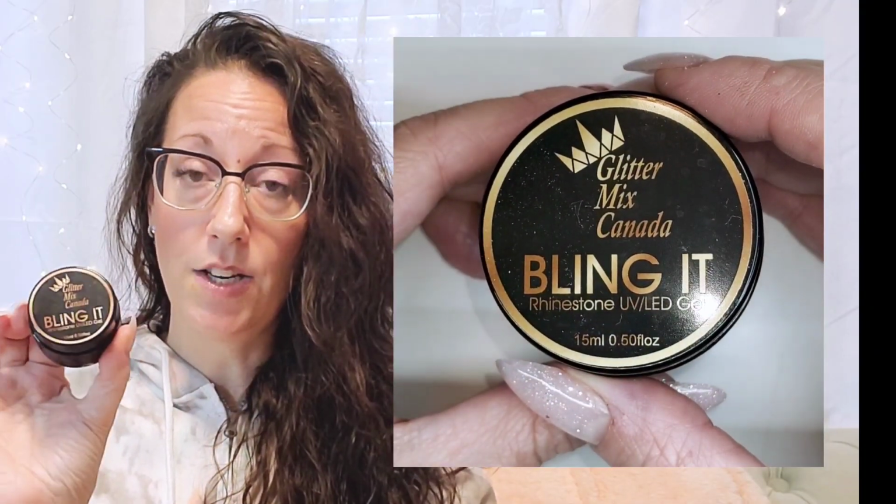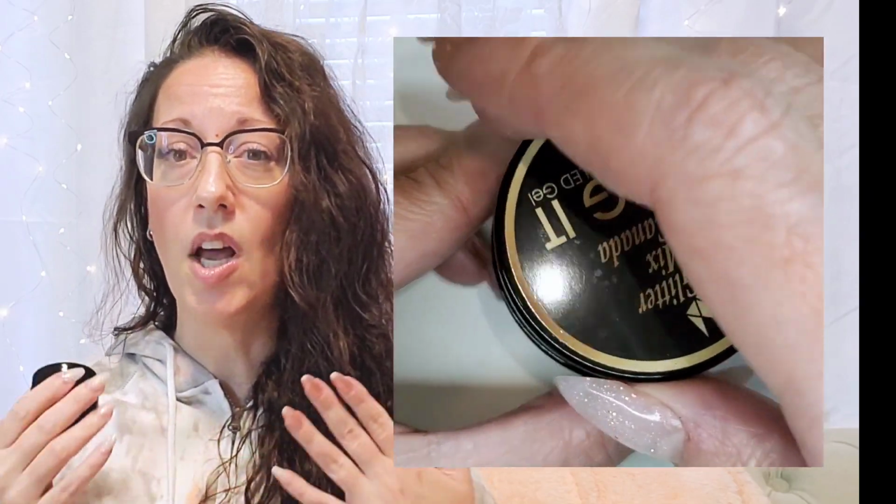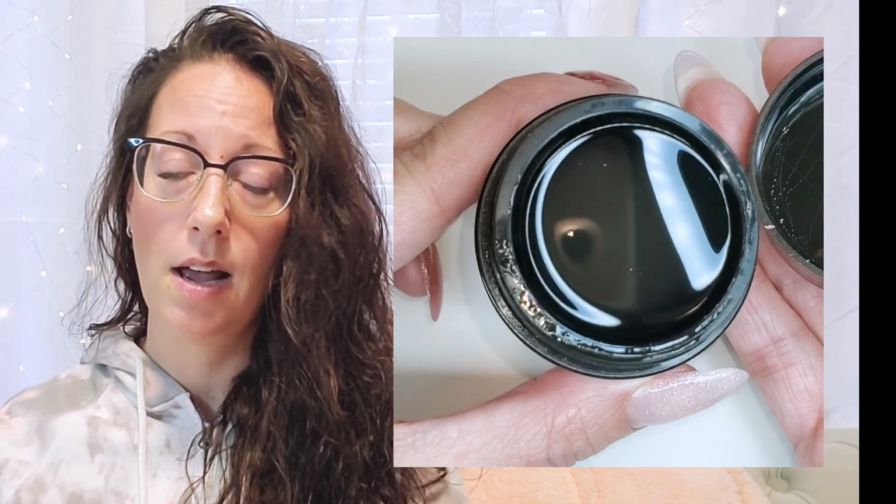Getting back to the Bling It gel. So I don't actually do a ton of bling in my nail salon, but I recently did a birthday set of nails.